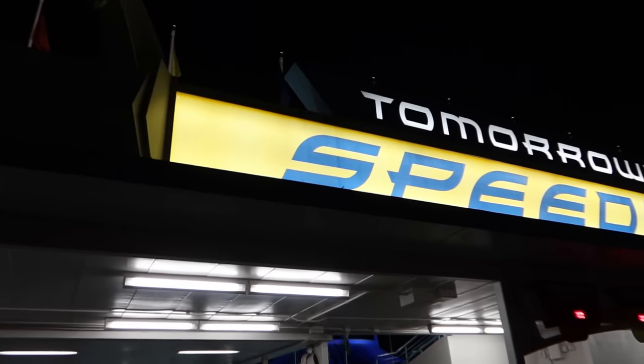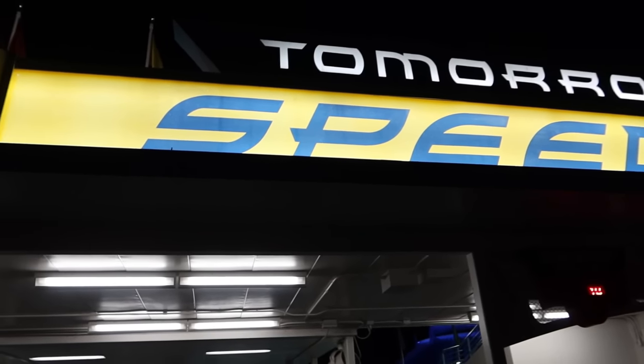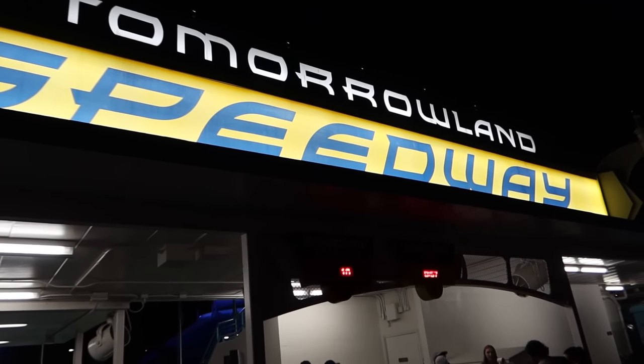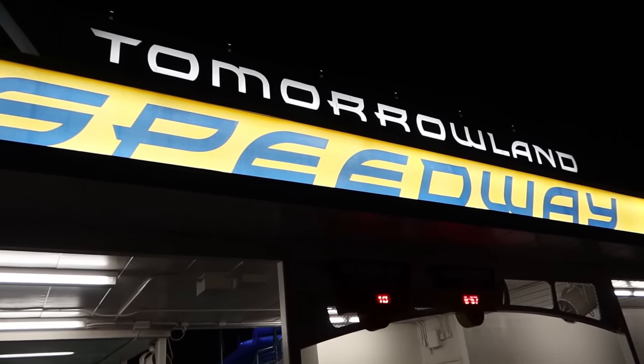Now, the park's open until 10 o'clock tonight. Fireworks finished at 8:45. So it's a great time to get lots of attractions in now. Everybody leaves after the fireworks. Don't do it, because it gets so crowded. Make the most of a much quieter park. Tomorrowland Speedway now, 10 minutes.